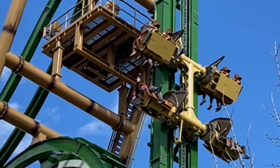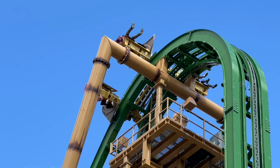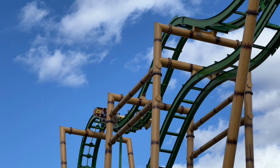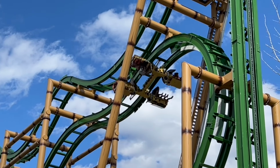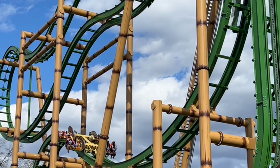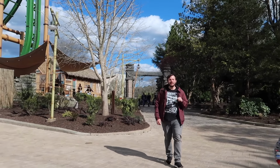There he is! Oh my god. He looks like he's having fun. Yeah? Even Sam? Even Sam's affected by this one?